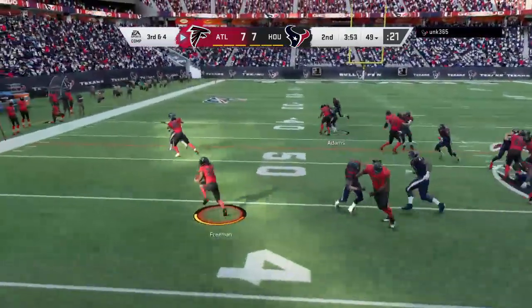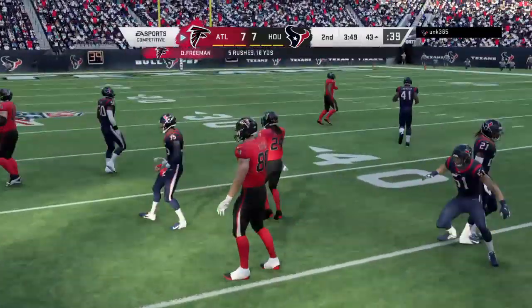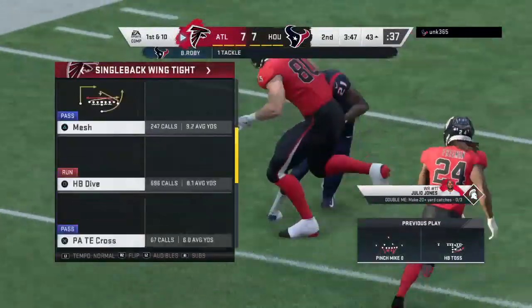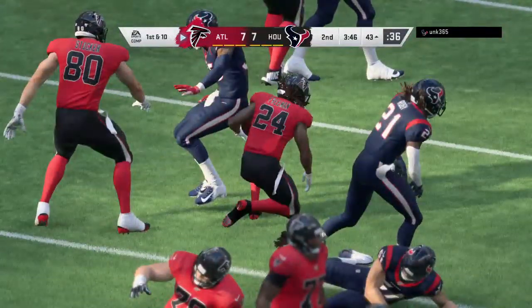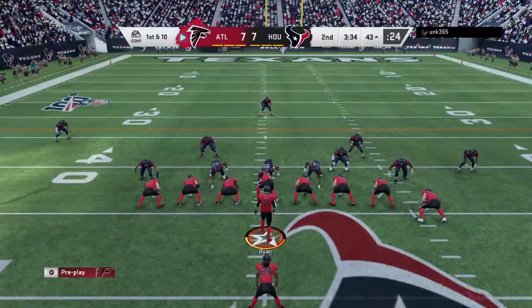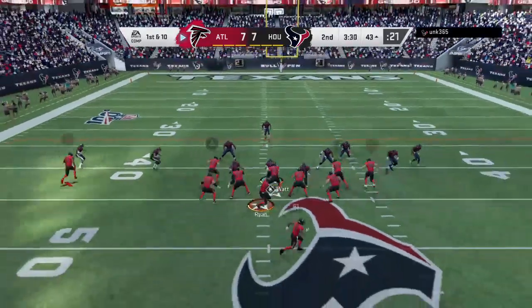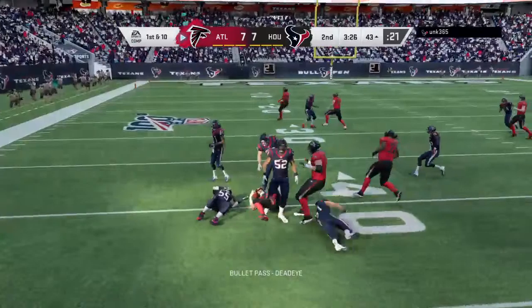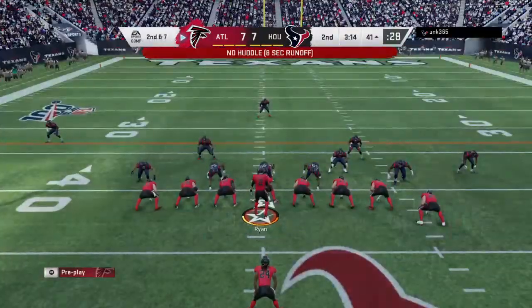On 3rd down, Devontae Freeman. And he's taken down at the 43, but not before picking up the first. They get the first. The decision to run on 3rd and medium winds up being a good one. On the heels of that good carry by Devontae Freeman, here's 1st and 10. Now they'll throw it with Ryan. And finding the tight end Hooper. The completion good for 3, and it's 2nd down.